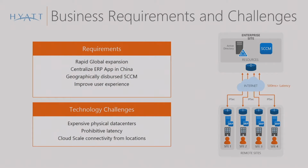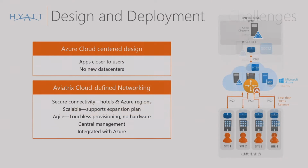As we were going through all these challenges, Microsoft put us in touch with Aviatrix, and we discovered their Aviatrix cloud gateways. And what that allowed us to do was, one, bring our ERP application into that Azure region. It allowed us also to bring in read-write domain controllers into that same Azure location, as well as the added benefit of a System Center distribution point, which allowed us to deliver patches, Windows updates, things like that, to the endpoints without having to reach all the way back to central data centers.